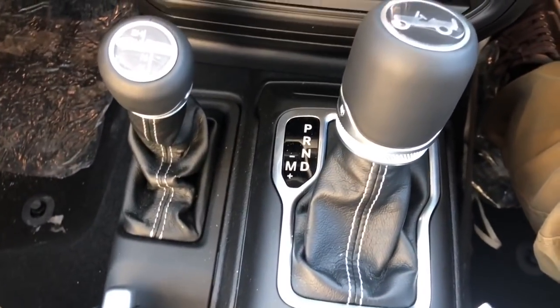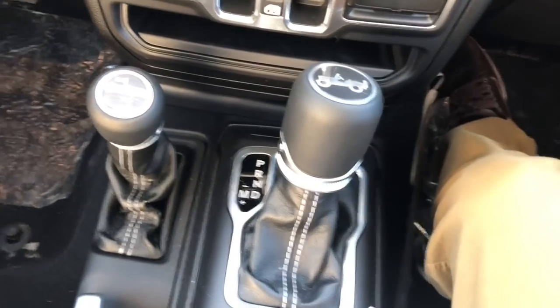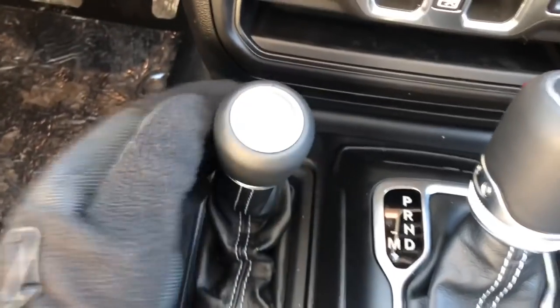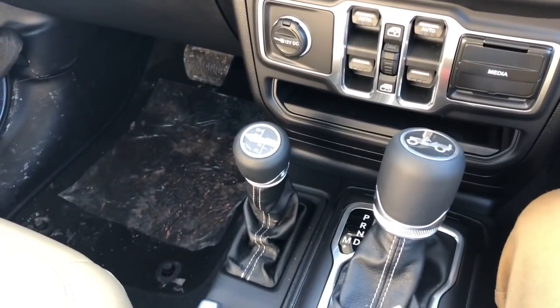And here is a big difference. The shifter is very thick. I kind of like that. It feels very good. It doesn't feel like a bad quality shifter. It's very nice and firm, which I do like, as well as the 4x4 here is pretty much the same system that you would have seen in the JK.